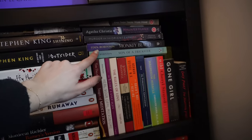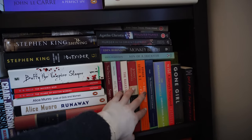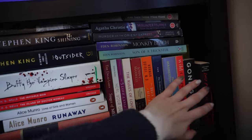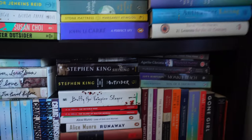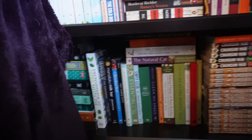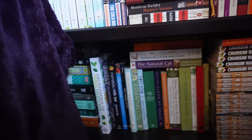Agatha Christie, Eden Robinson, then some random nonfiction. A lot of these, well, half of these aren't mine. Half of these are my boyfriend's, half of these are mine. And then back there is, I think, a bunch of my boyfriend's books that he's read. And then lastly, this shelf, you don't really see it that much, if at all, in my videos.